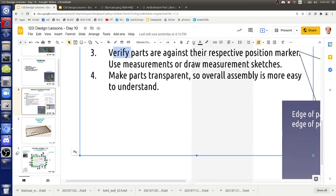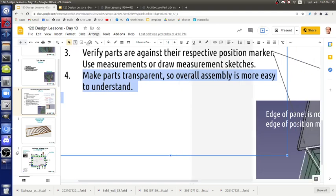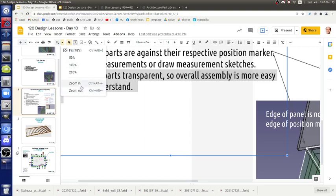Last point is make parts transparent, so the overall assembly is easier to understand and therefore transparent. I noticed some of the final files, once you get much more in there, keep it transparent because then you can see what's inside. That's a good practice just in general.